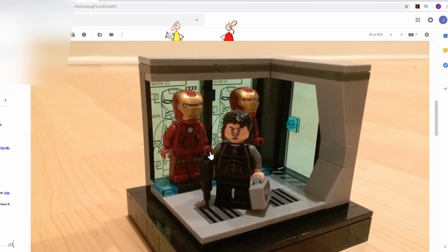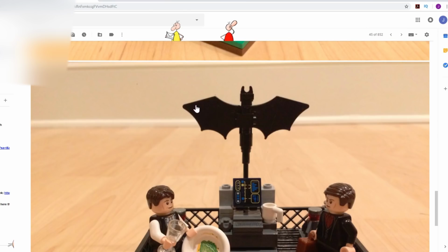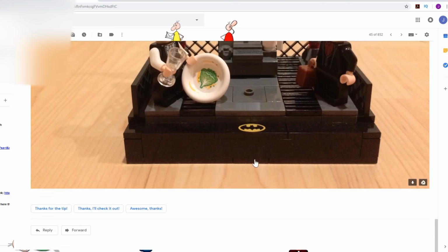We got some closer ones. Here we go. Here we go. I like this. I haven't seen this. This is just the regular neck bracket wing piece, right? Is that the right piece I'm thinking of? Awesome. Thank you so much.